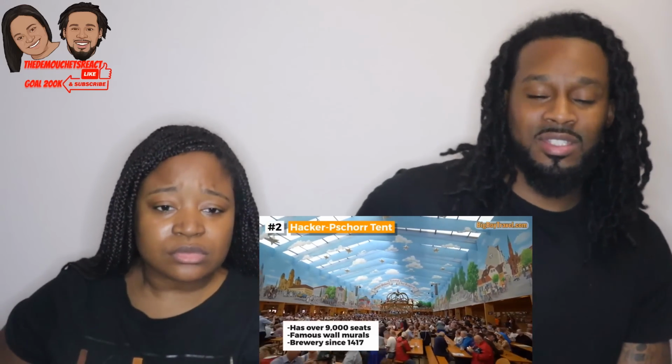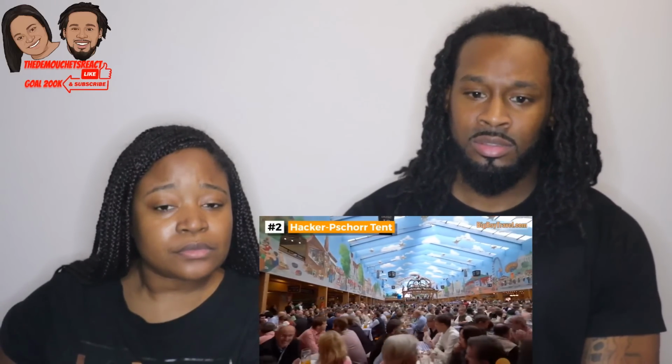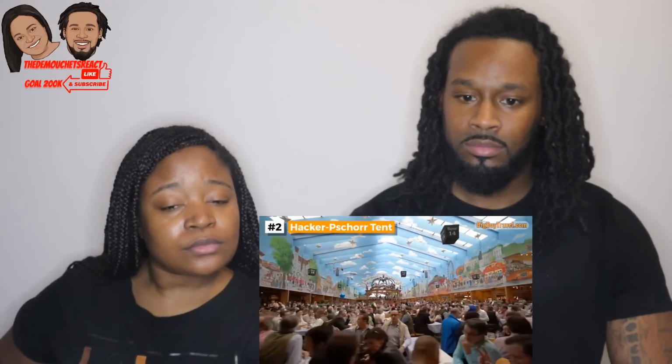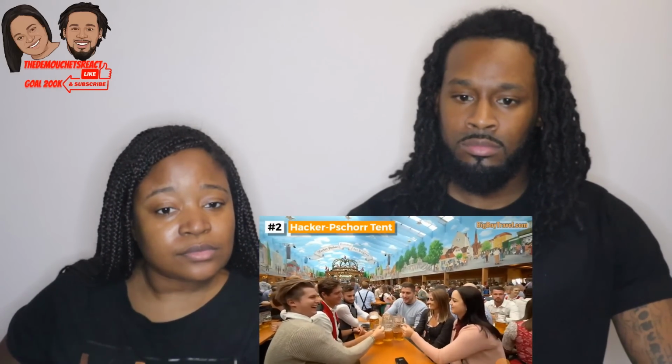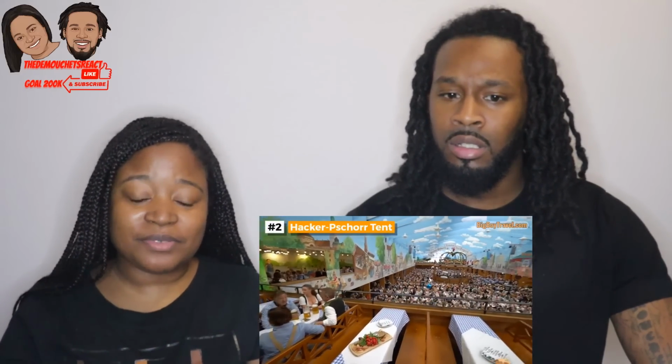The Hacker-Pschorr tent, also known as the Haka, has over 9,000 seats, a very famous mural painting covering the walls, and their brewery has been in business since 1417. The huge, brightly colored mural covering the walls and ceiling is what definitely sets the festive mood. The gorgeous 360-degree work of art depicts Old World Munich underneath a sky of clouds and Bavarian stars. So it's no wonder the tent has gained the nickname Himmel der Bayern, which means the heaven of Bavaria.